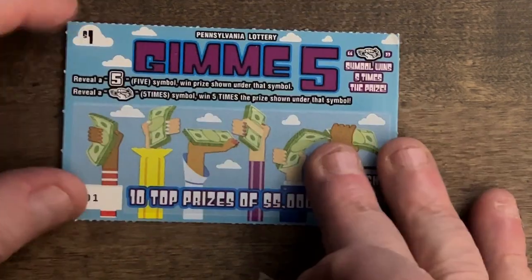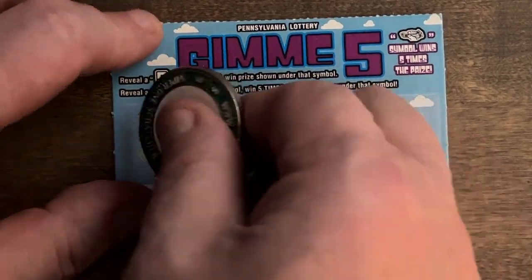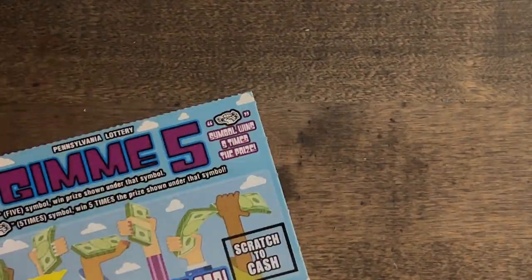So hope everybody's doing good. I am, and go from there. Boy, a lot of 13s on the ticket. I hope that's a good sign. Let's see if we can find something. Come on, show me a prize. Show me a symbol. All right.